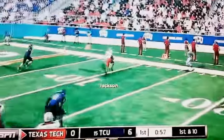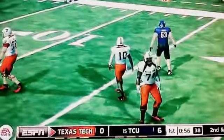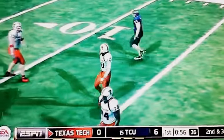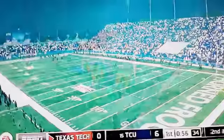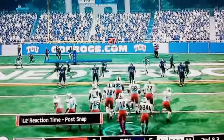He drops back. Quick pass. And he's shoved out of bounds at the 4-yard line. Jackson picks him up around 7 yards with that catch. They need about 3 yards to get the first here on second down.